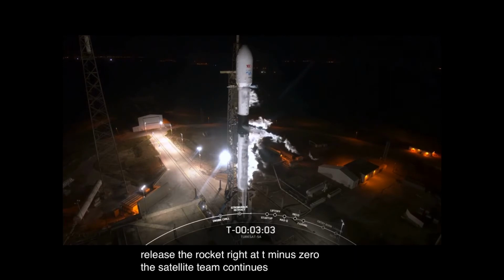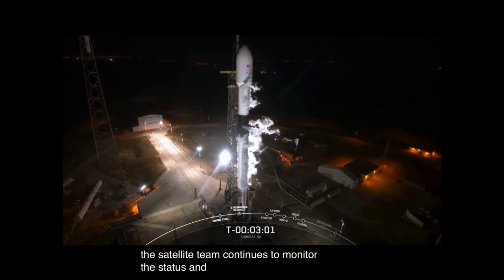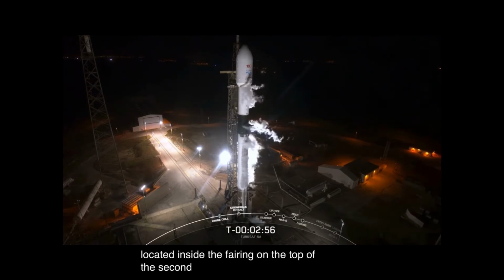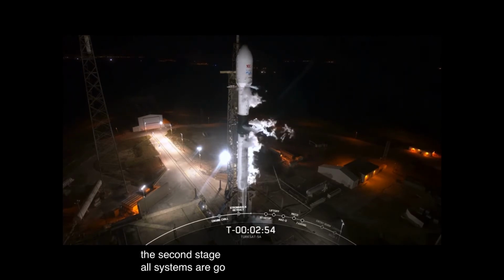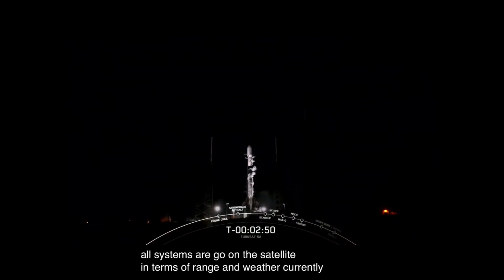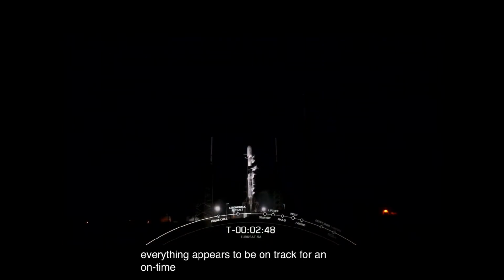The satellite team continues to monitor the status and health of the Türksat 5A payload located inside the fairing on the top of the second stage. All systems are go on the satellite. In terms of range and weather, currently everything appears to be on track for an on-time launch.